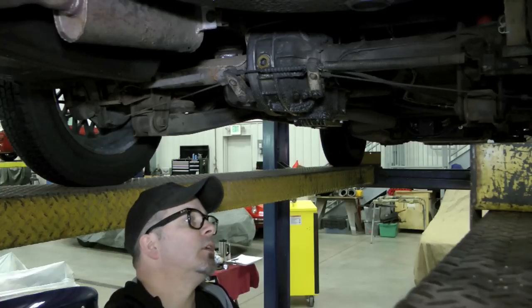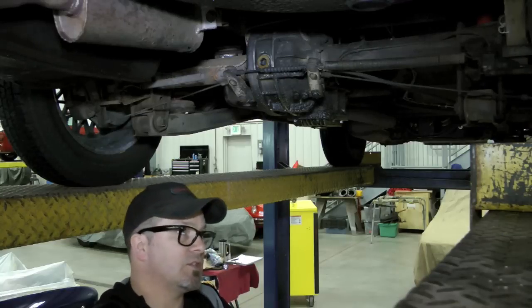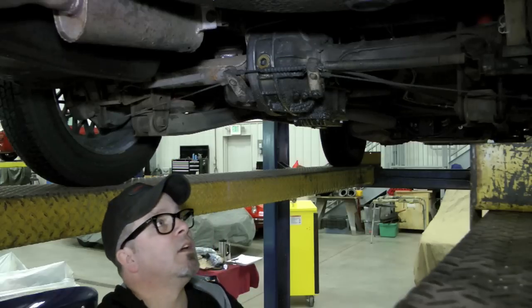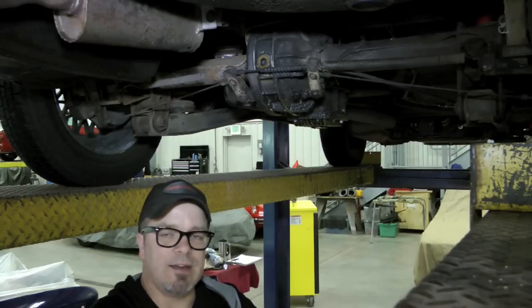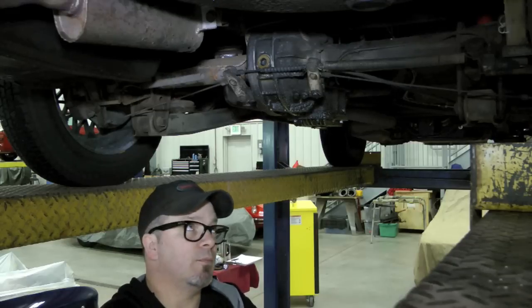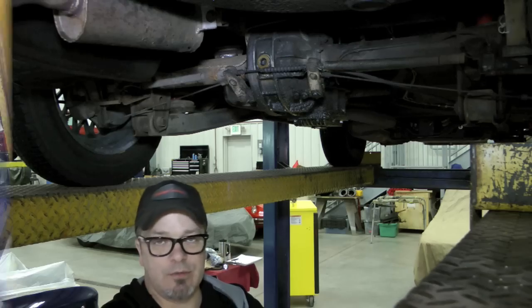So we're going to get started on this, and what we're going to show you is not only what is obviously wrong with it, but things to look for if you're looking to buy one of these. There are lots of little things that we have picked up over the years that really give us good insight into the car's life up to the point at which it's being sold, and we're going to share those with you because some of them will save you hundreds if not thousands of dollars down the road.